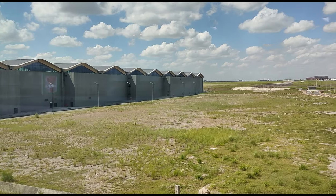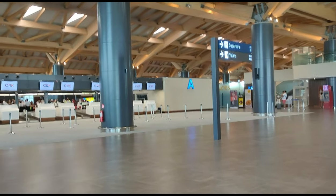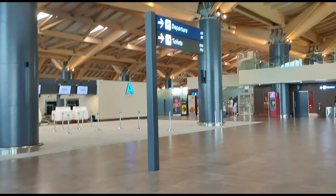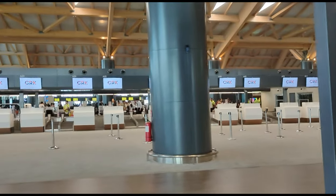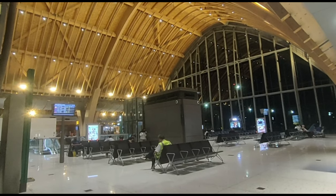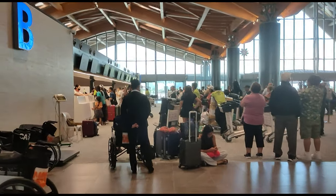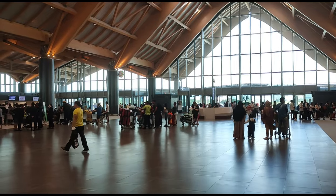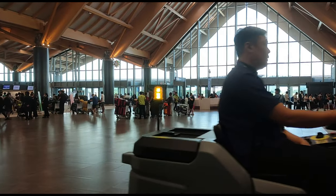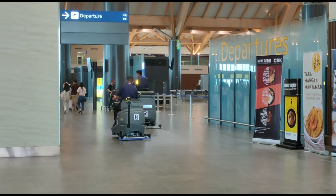Before we went to the gate, I explored more around the check-in area. Also, I noticed when I entered the terminal building that the wooden roof trusses were similar to the ones at Mactan Cebu International Airport Terminal 2. And there's our flight, 5G1041 bound for Cagayan de Oro. Also, I noticed airport cleaners driving around with these floor sweepers, and they really enjoy driving around and cleaning at the same time.